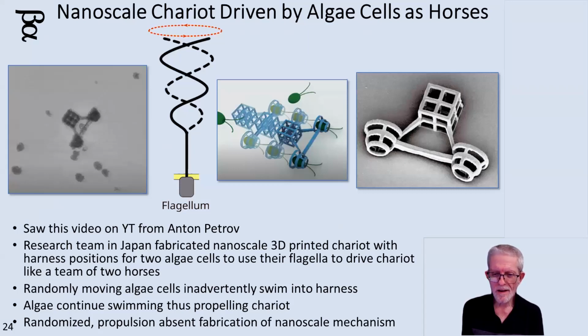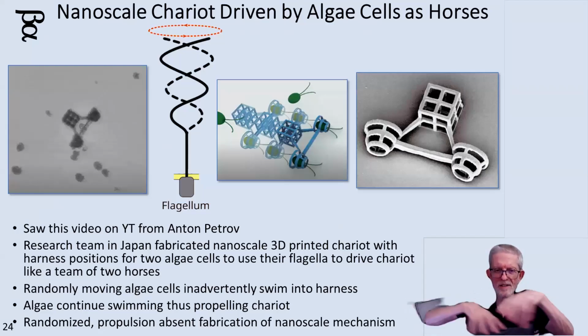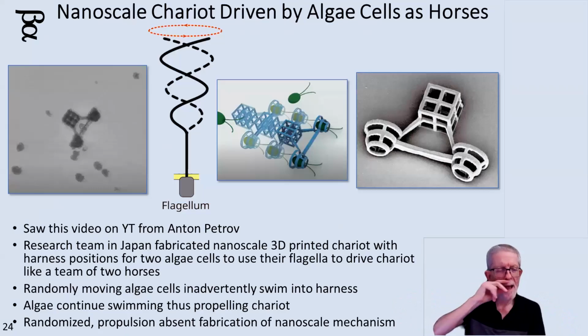That's the little cube. And the two little round bullet things, those are the size of the nose of an algae cell. And the algae cells, they get enough of them in a sample. They're just roaming everywhere randomly. And they got two algae cells to actually wind up in the harnesses. And the algae cells don't know any better. They just keep like, I need to go find some food. Let me keep rapidly flitting my flagellum. And they actually drove the chariot around in the microscope sample.